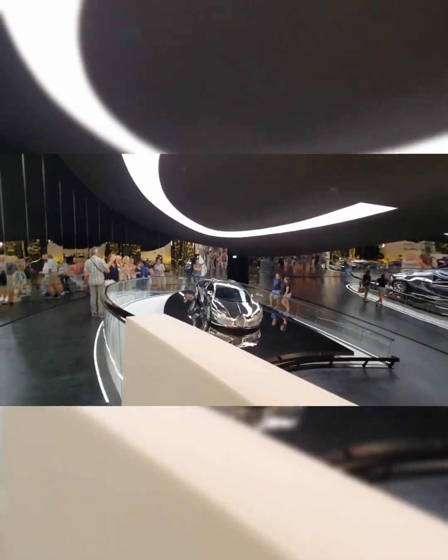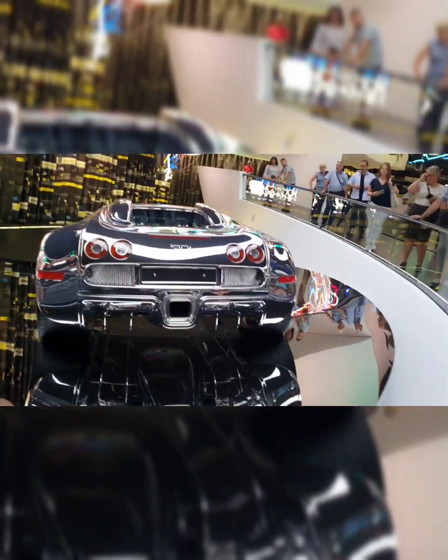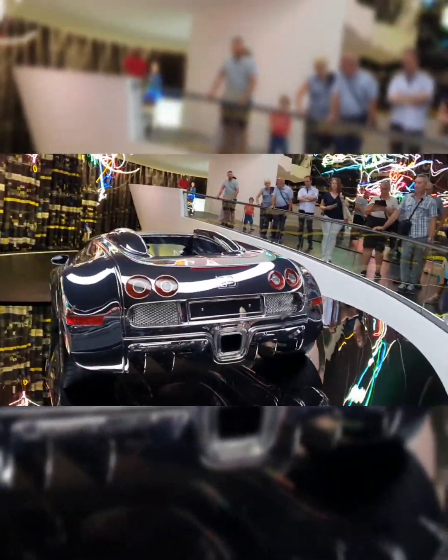So after looking at the Porsche, we came to a section where you could see a real-life Bugatti, and not just any model, a very real model that you can only drive on racetracks. Now that's cool.